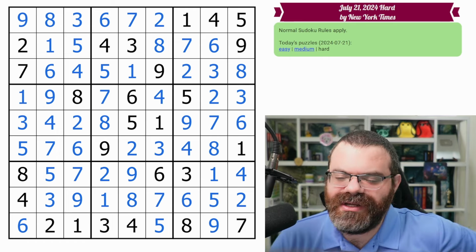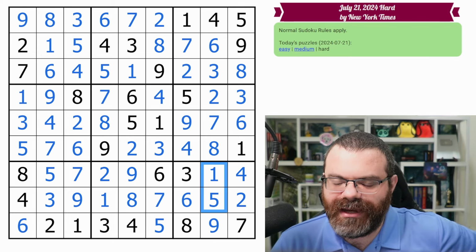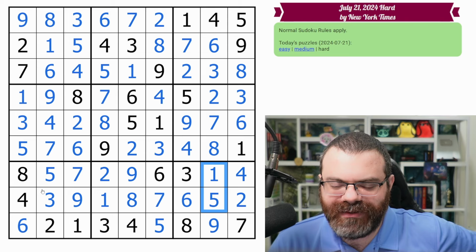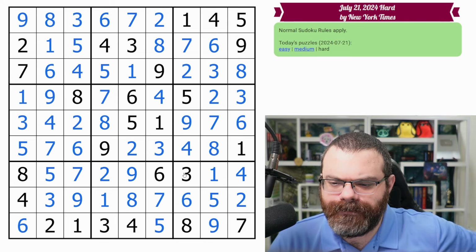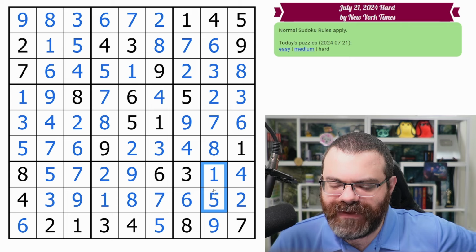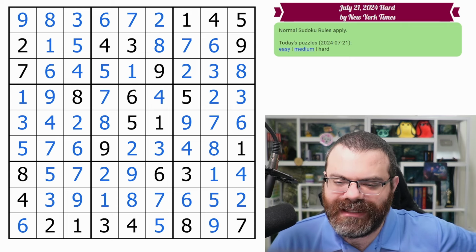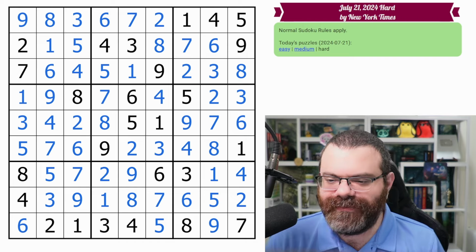Other than that, I think this hidden 1-5 pair was really, really key. This naked 8, this hidden 1-5 pair. We had a couple other naked singles that were quite nice to find. But yeah, this hidden 1-5 pair felt really key because it gave us the 2 in the box, and that had a pretty big cascade from that.